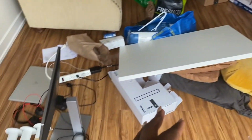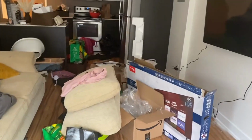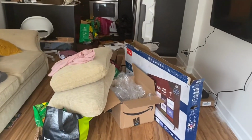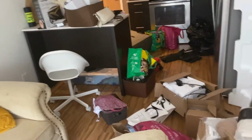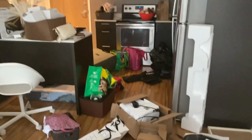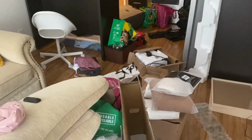Oh, look at this. Look at everything. I didn't have the opportunity to unpack as I was bringing things here. So it was just bring and dump because I have work the next day. I'm tired, things like that. I slept on the couch yesterday. So this is what it's looking like. The kitchen, everything. But by the special grace of God, 80% of this mess should be done with by tonight.